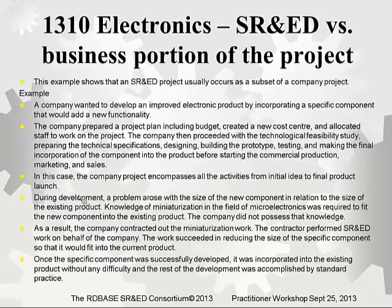Lastly, electronic products, so business portion of the project. What we're talking about here is that a company has a new electronic product. They want to develop it further, but they want to miniaturize things. So during the development, a problem arose with the size of the component in relation to the existing product. Knowledge of miniaturization in the field of microelectronics was required to fit the new product, and the company didn't possess that knowledge. So they go out and they contract someone to do the miniaturization work.